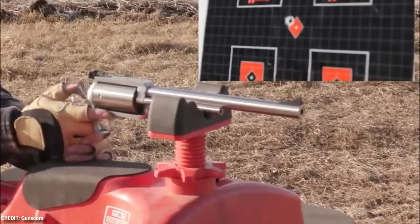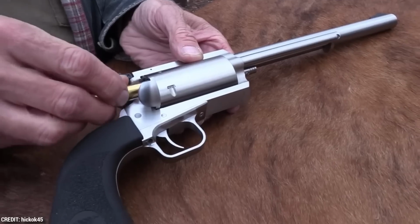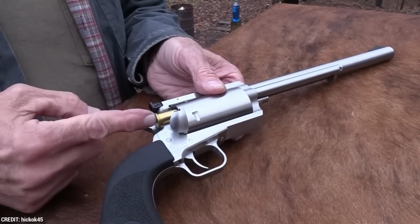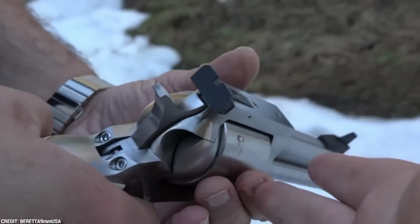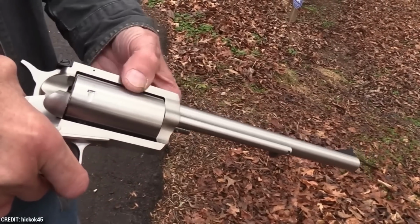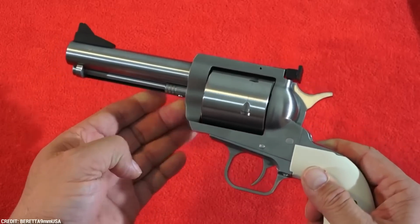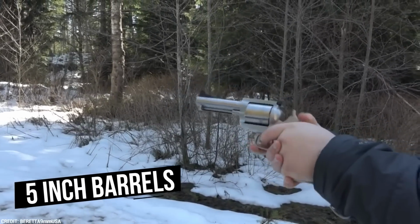Initially, this gun was designed to fire larger caliber sizes. These calibers were more familiar in rifles rather than handguns, so to fulfill this purpose, the BFR has a long cylinder. This can fit the longer cartridges of rifle rounds. The cylinder is manufactured with stainless steel and its size depends on the length of cartridges you want. The barrel lengths also vary according to the calibers. The standard barrel sizes are 6.5 inches, 7.5 inches, and 10 inches, but you're provided with an option to have custom barrels. Recently, 5-inch barrels were also introduced.